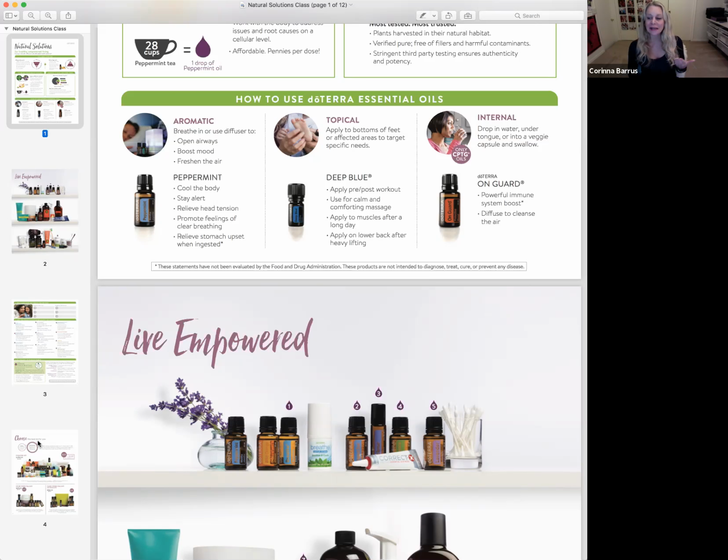You can always dilute your essential oils. Let me grab my coconut to show you. Oh, sorry, quick coconut. So coconut, fractionated coconut is what we in doTERRA use.